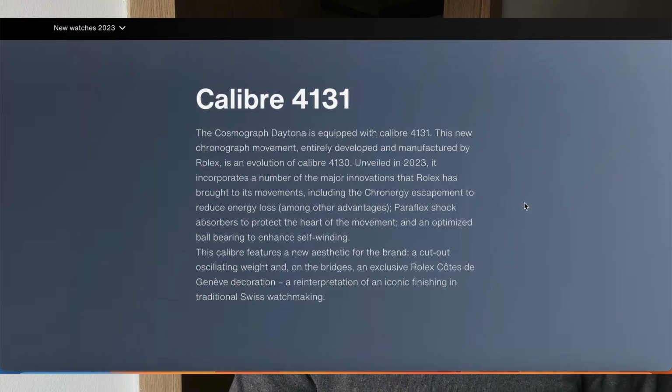So it says caliber 4131. This is a new chronograph movement, entirely developed and manufactured by Rolex. It's an evolution of caliber 4130, which until today was the Daytona movement. It was unveiled in 2023 and incorporates a number of major innovations that Rolex has brought to its movements. Blah blah blah. What?